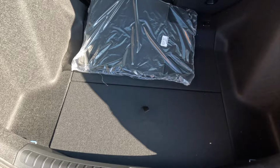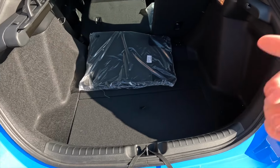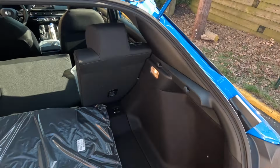A lot of new vehicles seem to be coming without spare tires nowadays, and they're coming with like tire inflator kits, but this one does come with a spare tire. And then you also do get a halogen light on the passenger side of the trunk.